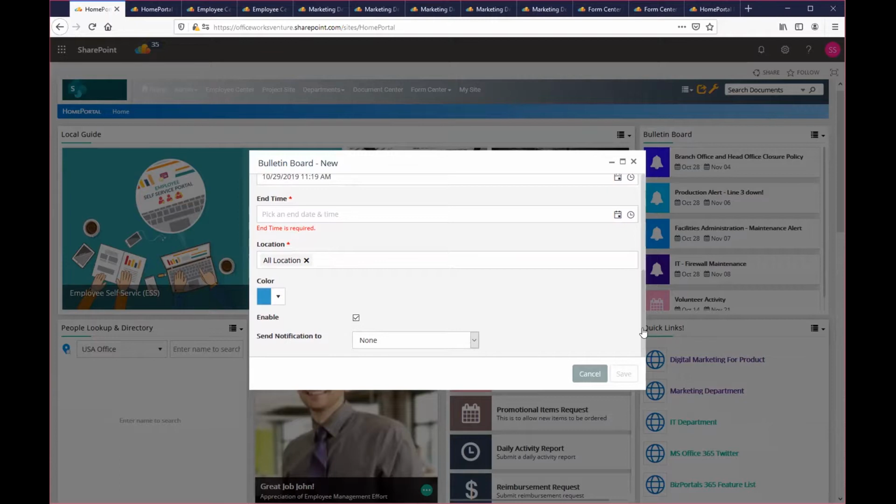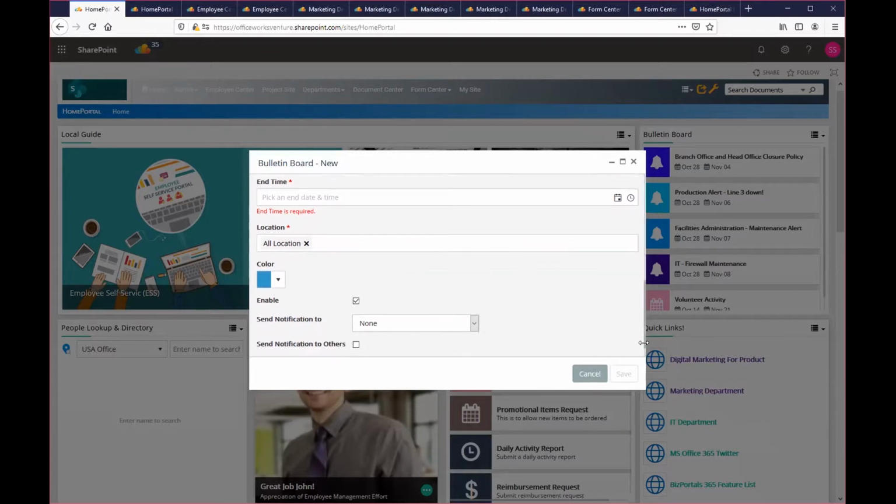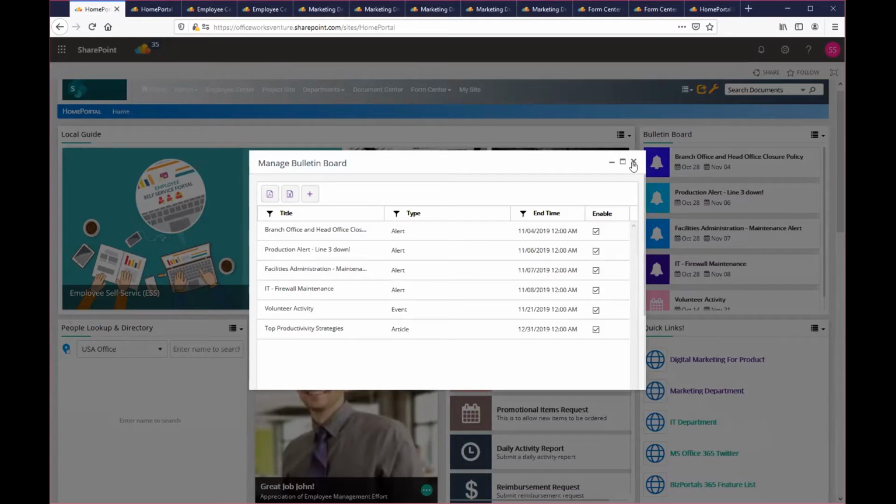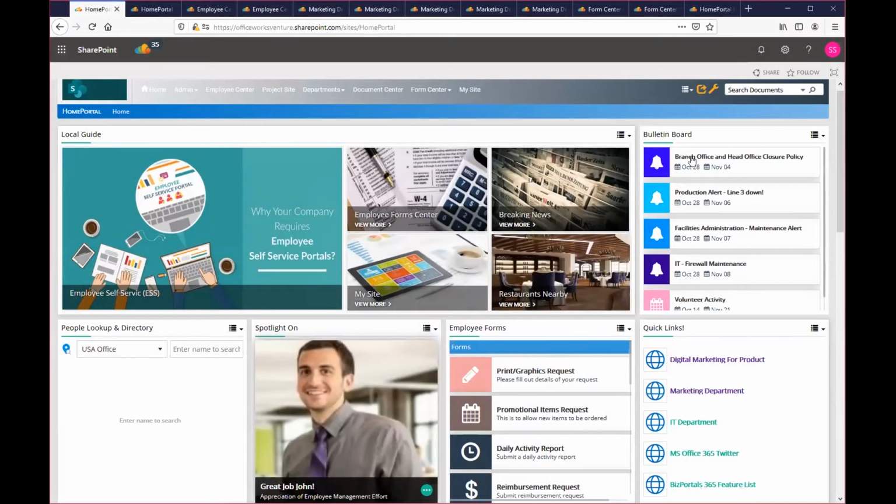If you want all locations, it'll go to all locations, and choose your color, and you can also select send email as well. And as soon as you save it, it will just appear over here. So it's very easy. You don't need IT, you don't need big knowledge about anything. You just put what the content you want to display to the people, and it will appear over here.